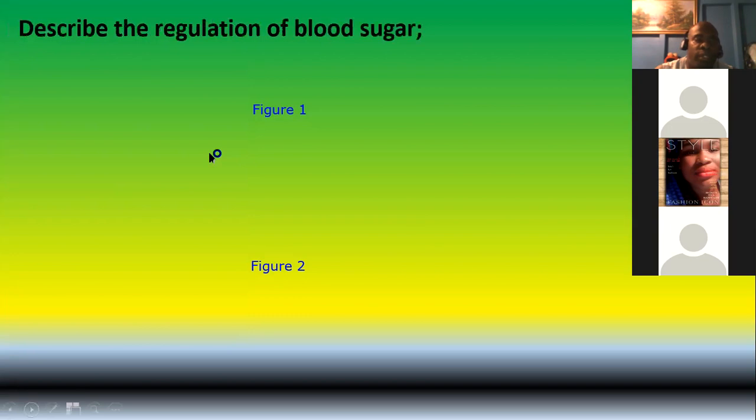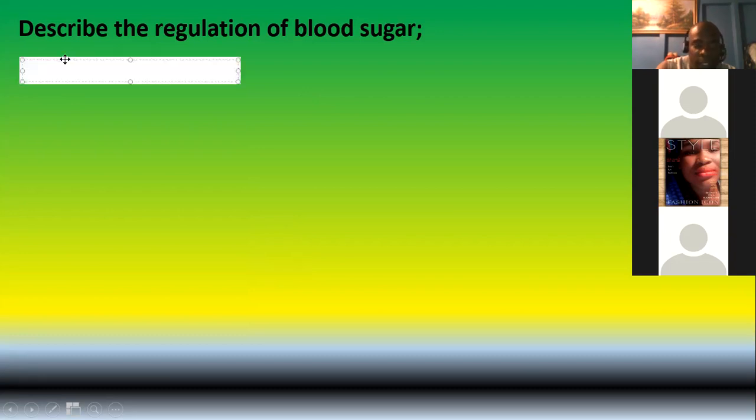Now you're being asked to describe the regulation of blood sugar. I want you to utilize the steps that I ask you to utilize. First of all, I want each of you with a bit of paper, and you're going to describe the regulation of blood sugar using a combination of words and diagram. I'm giving you 5 minutes to do that.